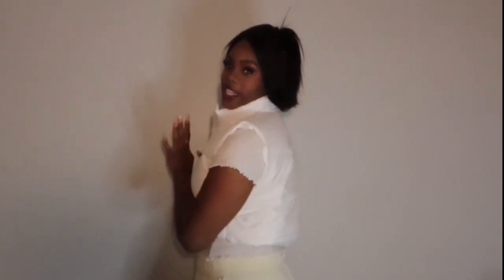Alright, so next is... Oh no, let me get it together, guys. Oops, sorry. Alright, so next is gonna be this puffer coat. Not gonna lie, it's doing exactly what I needed it to do. I love it. It's so cute. I'm very impressed with the material. And let me see the girls with this puff coat on.